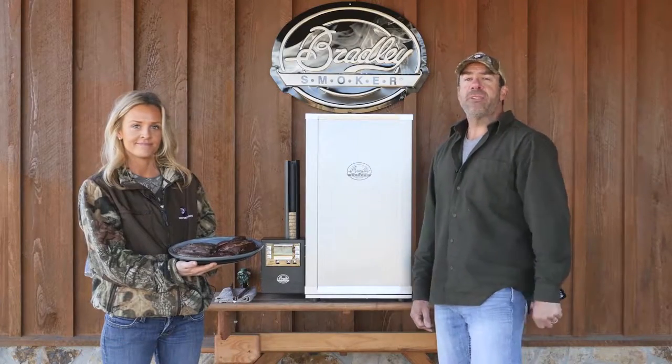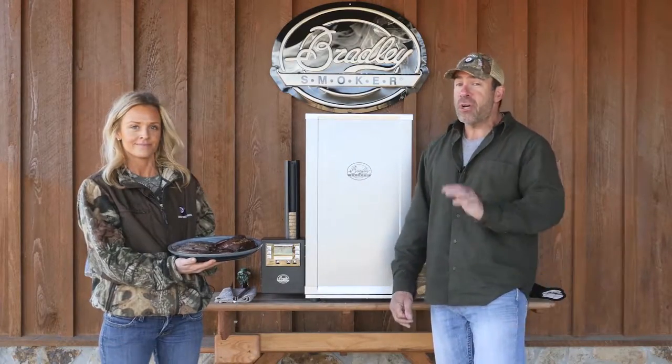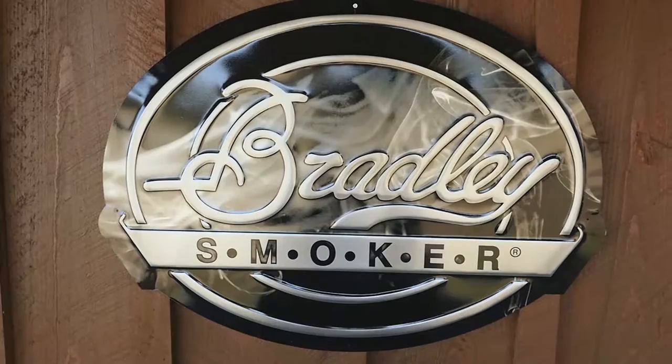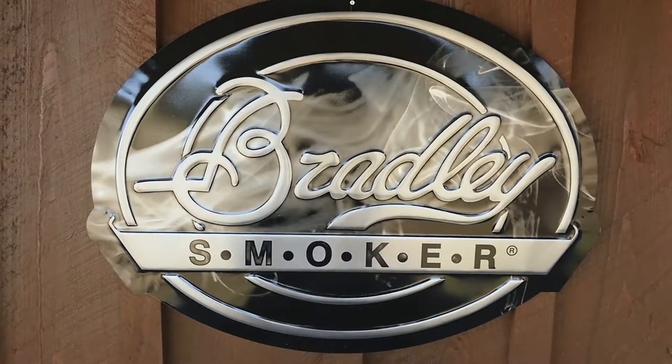Hey, we're back at the lodge. Now Jenny is going to help me prepare the ducks that we shot the other day. We're going to smoke them on our Bradley smoker. Now for those of you that aren't familiar with smoking food, it's really a great way to bring out the flavor in anything you eat. And the Bradley smoker is a very easy way to smoke food.